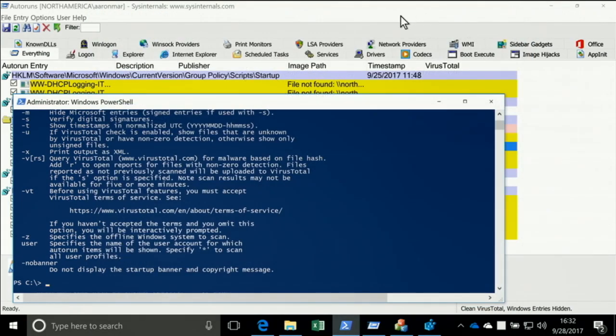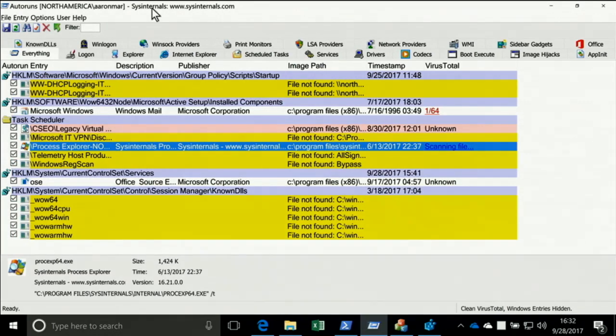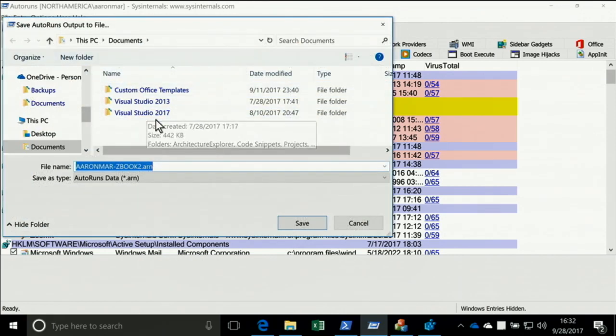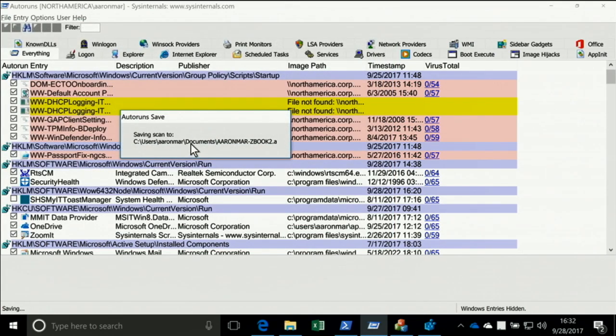Okay, so more questions about Autoruns or Autorunsc? Compare. Ooh, I haven't done that in a long time. Yes, there is a compare feature. Let me see. So, quick demo. Unhide the VirusTotal, clean. Save it this way. Saving the scan. Please don't take too long. Shoot. So you save one scan. Maybe I'll just talk through it in case this doesn't complete in a reasonable amount of time.